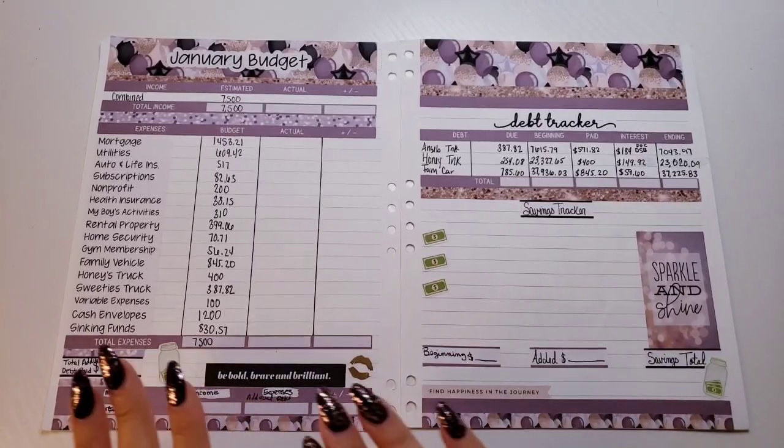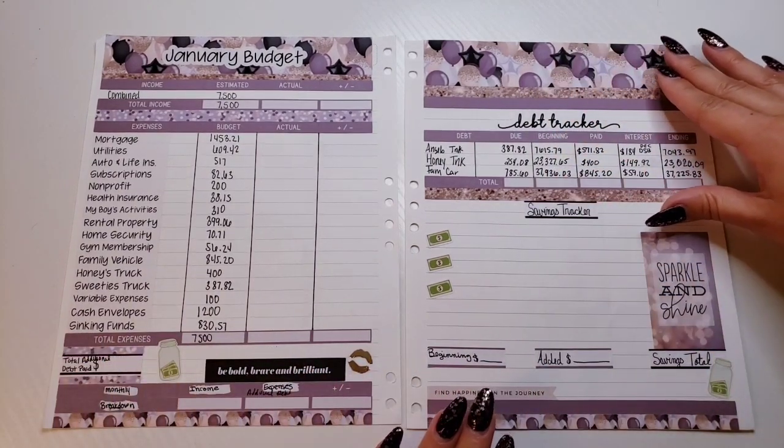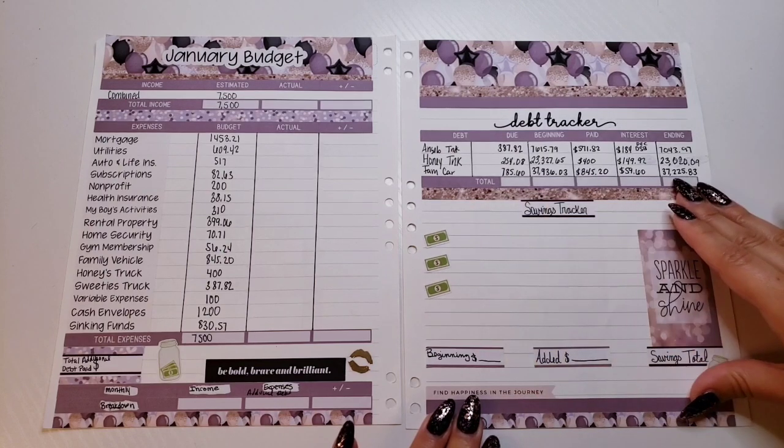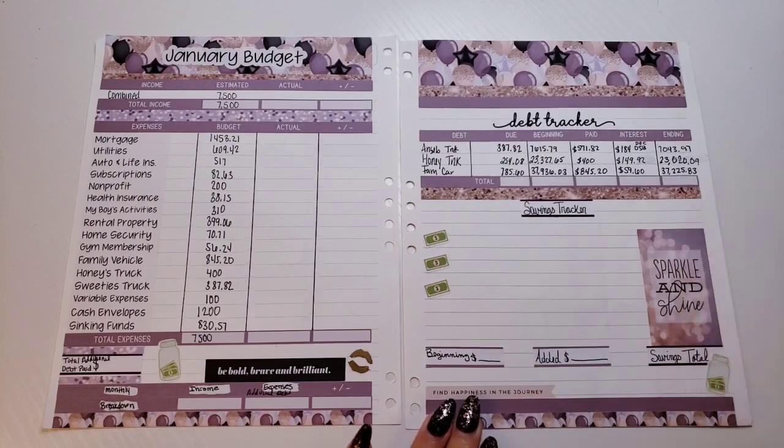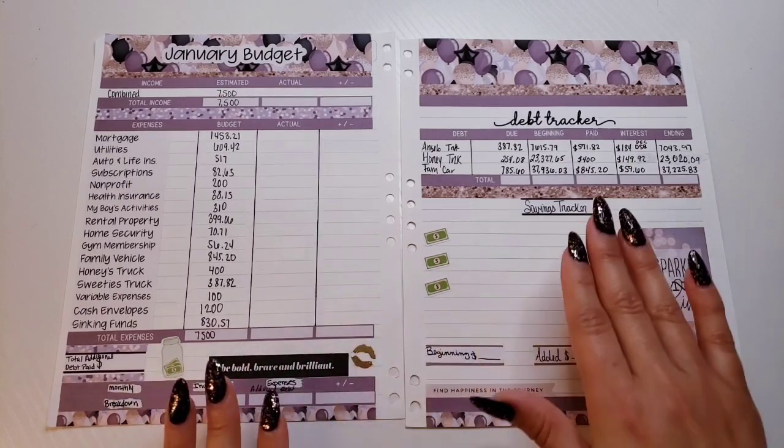So in front of me, I have my January monthly budget. In this area, I track my debt, and right here is where I track my savings. So in order for us to start, we start with this page first.